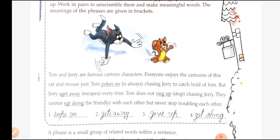Tom and Jerry are famous cartoon characters. Everyone enjoys the cartoons of this cat and mouse pair. Tom is always chasing Jerry to catch hold of him, but Jerry escapes every time. Tom does not stop chasing Jerry. They cannot be friendly with each other but never stop troubling each other.